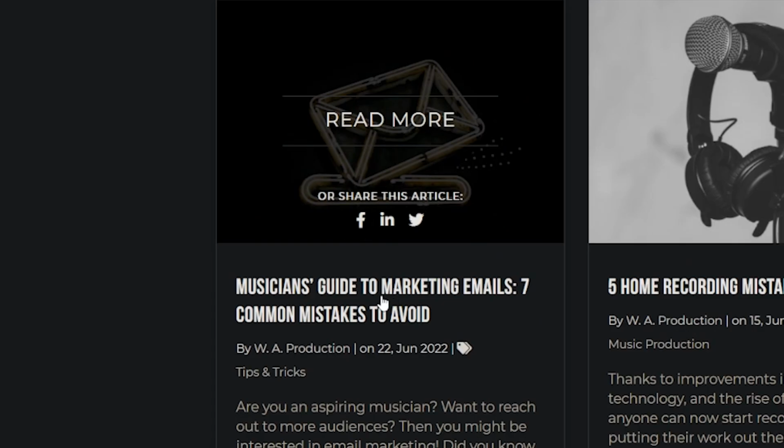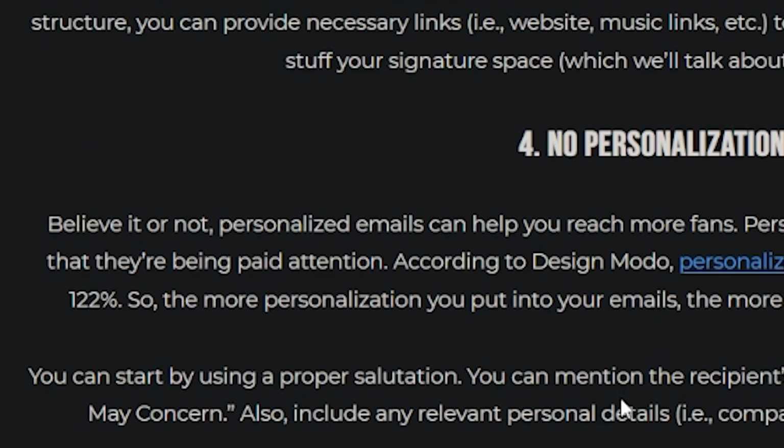I want the content. Musician's Guide to Marketing Emails. Okay. Believe it or not, personalized emails can help you reach more fans. Yeah, that's why I always put their first and last name and their address and let them know any personal information I have about them, like your pets. I know about your wife. I know what she's been doing. And if you want to keep seeing her, you better respond to this email.